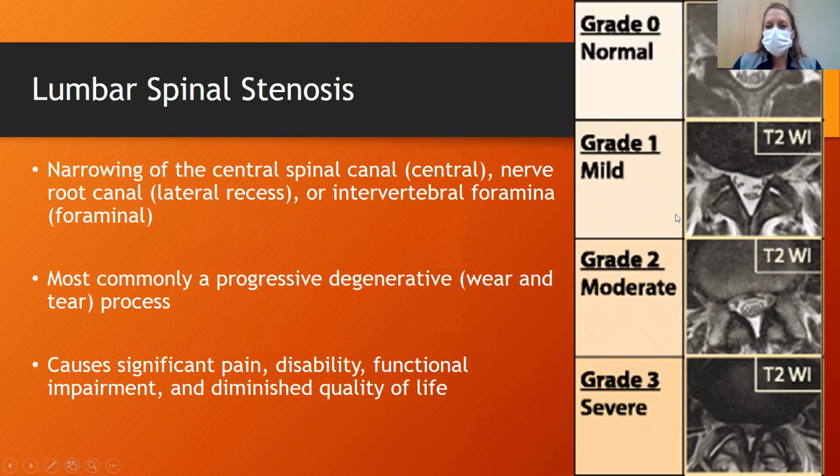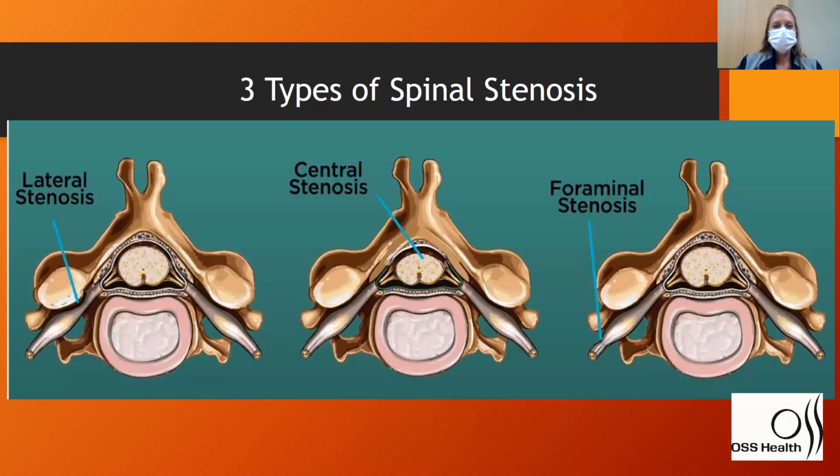However, there's something that we can offer in these mild to moderate cases, because even in mild to moderate, this causes significant disability. People are not able to stand or walk, so working is quite difficult unless it's a full sit-down job. This is another schematic showing spinal stenosis. We mainly focused here on central stenosis, but it can also be narrowed here in the lateral recess or all the way out here in the foramen.